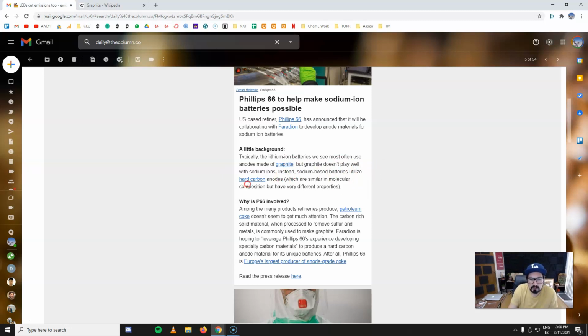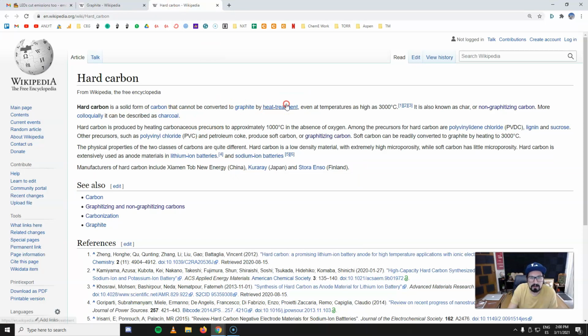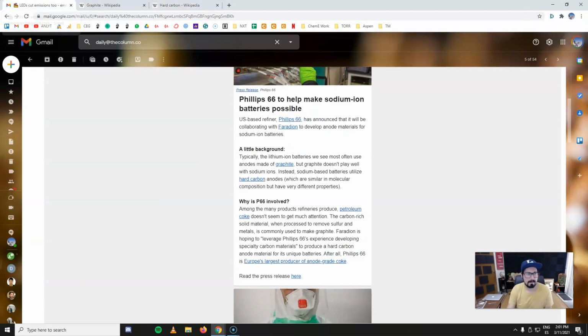Sodium-based batteries use hard carbon anodes, which are essentially graphite materials that are treated at high temperatures. And this way, it's called hard carbon. This way you will be able to interact with the sodium ions.